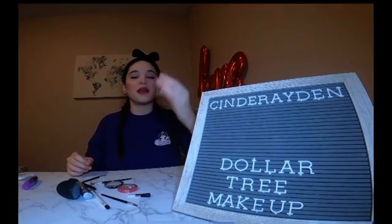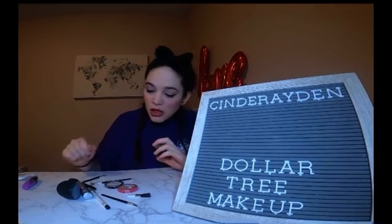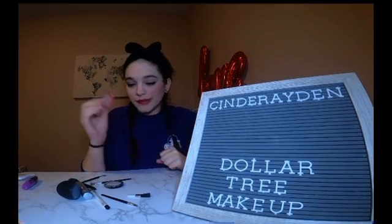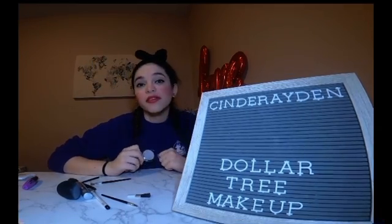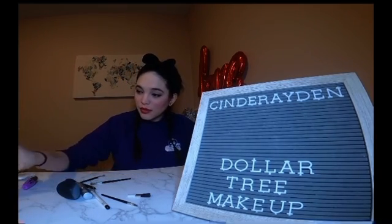Would I recommend this eyeshadow? Absolutely not. It doesn't even exist to me. Would I recommend the bronzer? Nope. Nothing showed up. Horrible. Would I recommend the highlighter? For $1, it's not awful. Kind of bland, but you can kind of see a little bit of a pop.